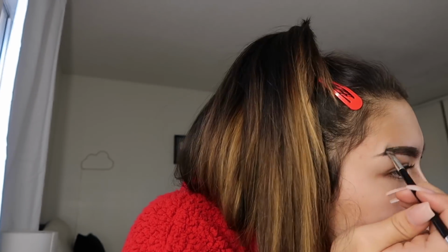Okay, so for my eyebrows, I use the Anastasia Dip Brow Pomade in the color Ebony, and I use the same eyebrow brush that I've been using for a very, very long time. I don't remember the number of it because it wiped off, but I do know that it's from Anastasia. Alright, brows are done. That was actually the fastest I've ever done my brows.